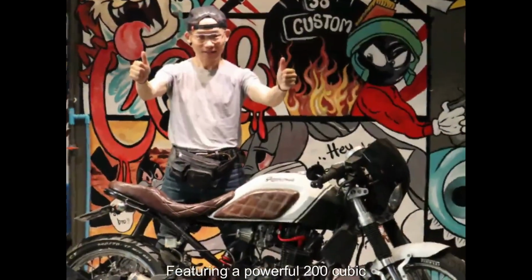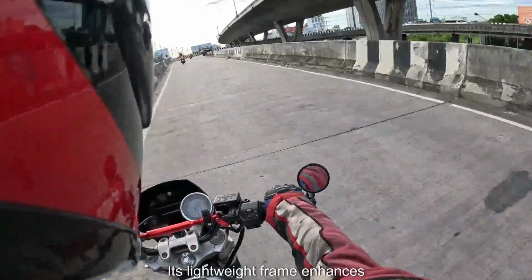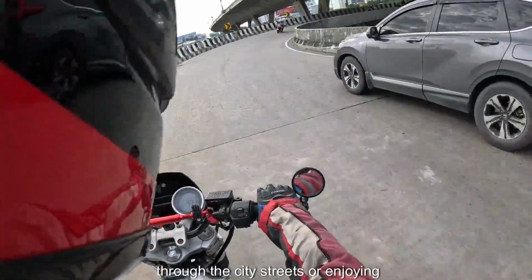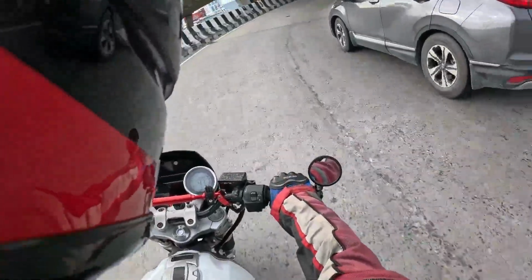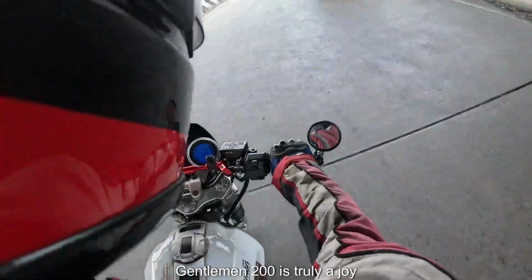Featuring a powerful 200 cubic centimeters engine, this motorcycle delivers exhilarating speed and acceleration. Its lightweight frame enhances maneuverability, making it ideal for navigating through the city streets or enjoying a twisty mountain road. The Cafe Racer Custom GPX Legend Gentleman 200 is truly a joy to ride.